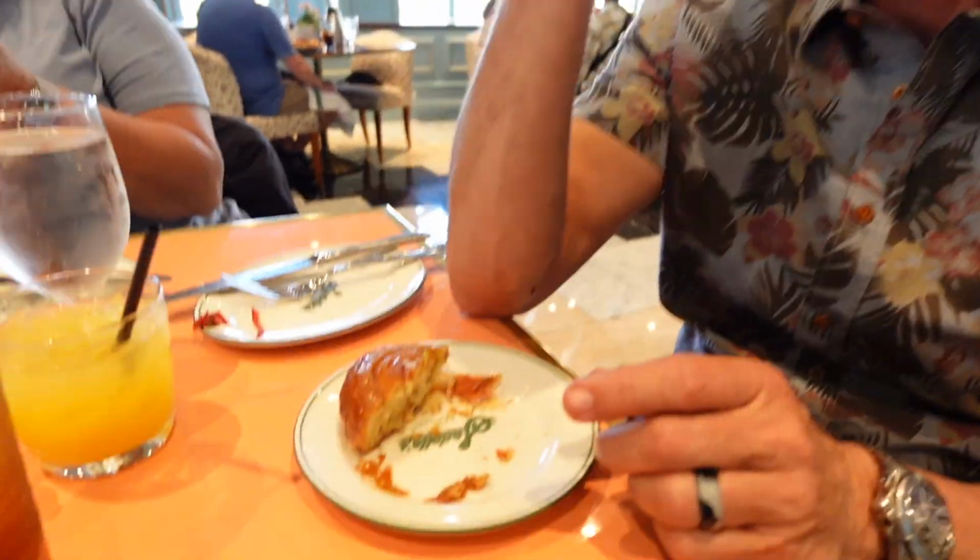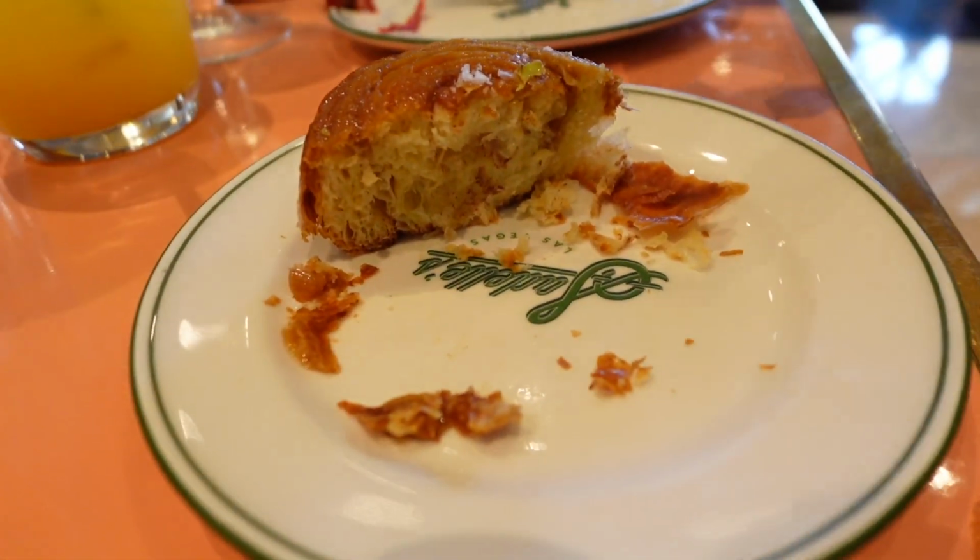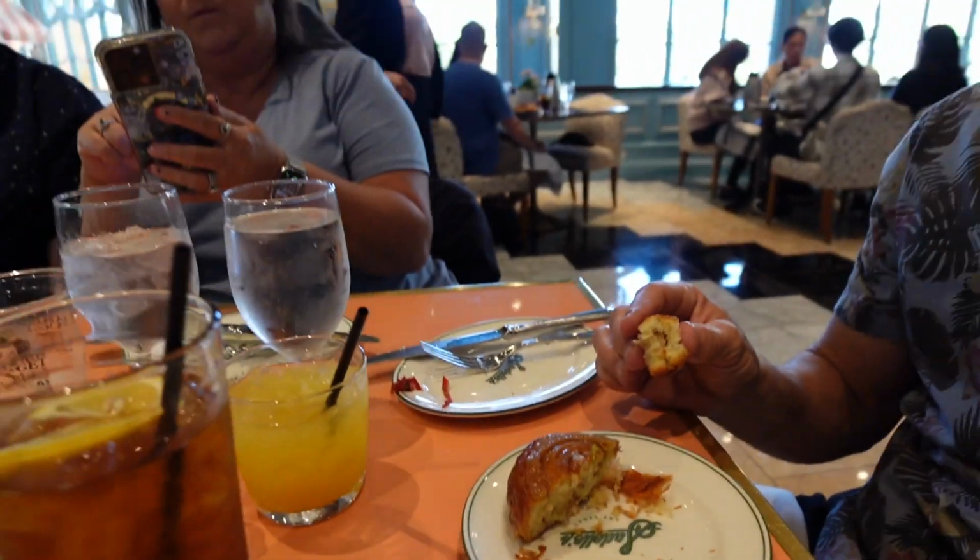I mean, by no means was it dry. It was moist. No, it's very moist actually. It's dense. Dense is a good word. I agree. Yeah, very heavy. It's not light like the puff pastry around the pigs in the blanket. But it's very rich and it's very heavy. Good though if you like sugar. It tasted amazing actually. Now that I finished eating it, it tastes really good.